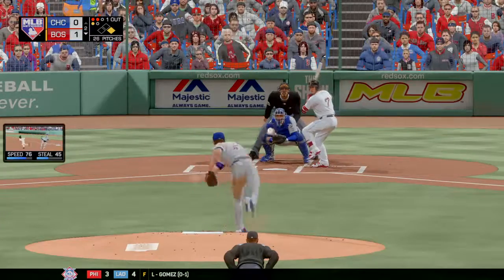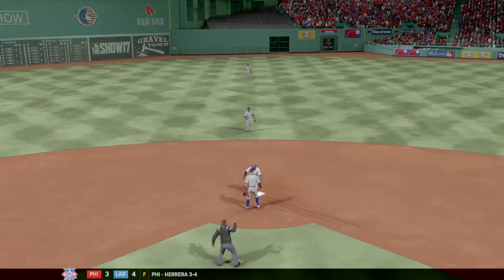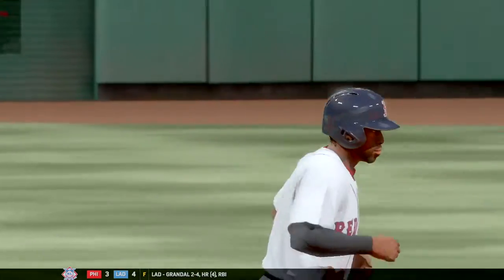Two balls and a strike. Here it comes. Pitch swung on and missed. The throw. The tag, and he's out. Great job adjusting to the throw and applying the tag in time.